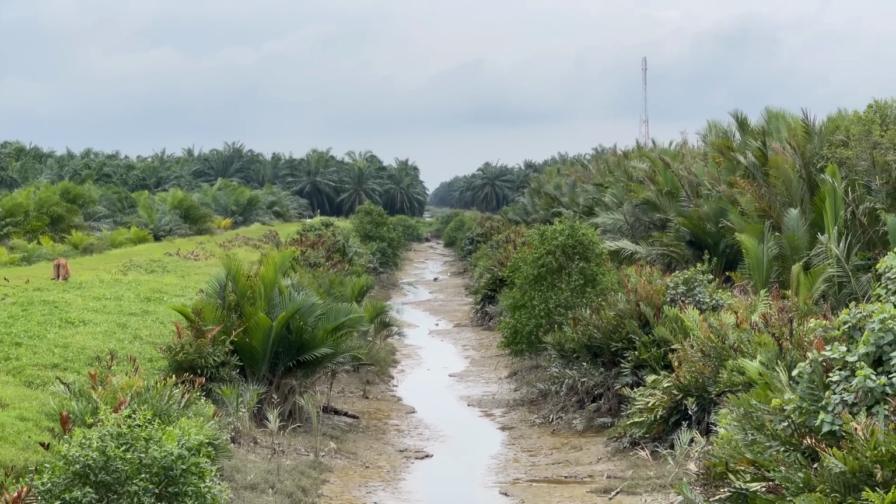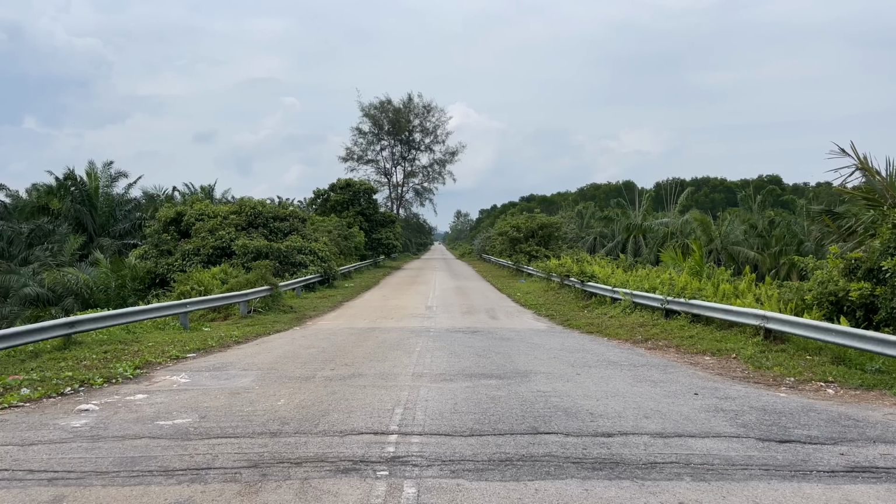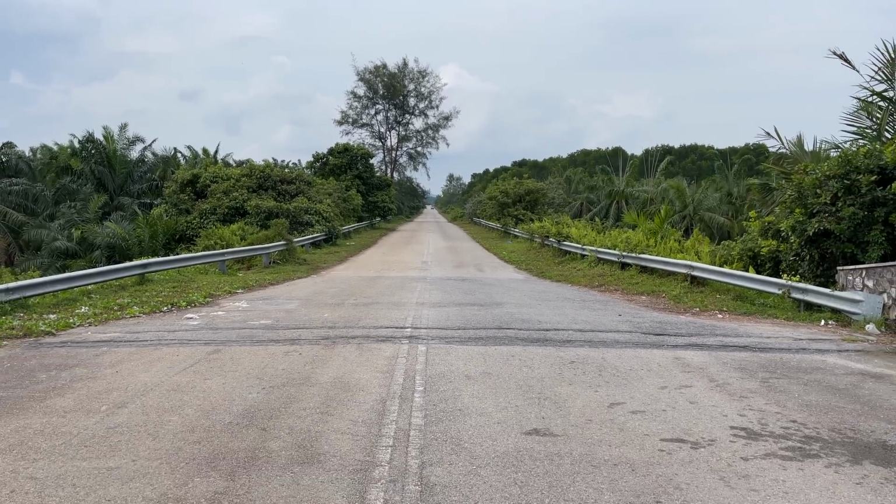Obviously, Curry Island right now is popular for the palm oil plantation. Previously for the rubber plantation. You can find some rubber plantations around here, also cacao plantation, but mostly the palm plantations. And on the way there are just straight roads and so many palm trees where they're making the oil. That's one of the huge corporations.